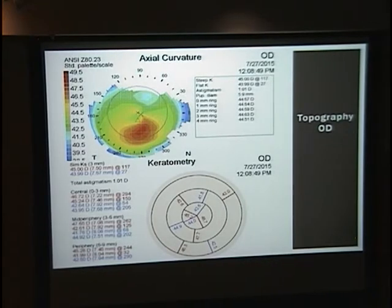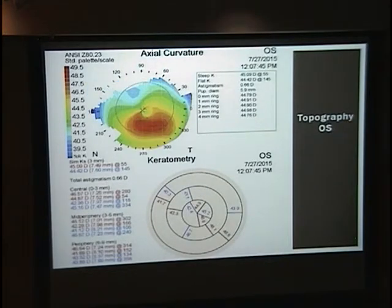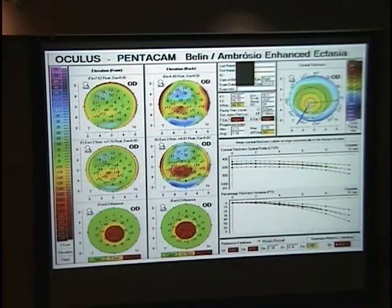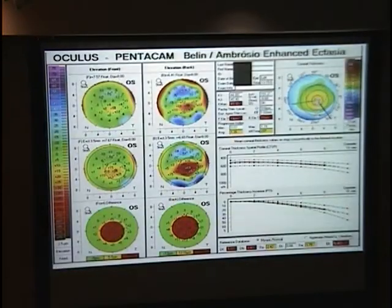Again, this asymmetric appearance with inferior steepening. And this is the left eye, which has already had cataract surgery. He came over to the Moran and got some imaging. And you can see he does have some subtle elevation in the back. This is an ectasia risk factor that's actually used for refractive surgery screening. But you can see there are some signs that he likely had keratoconus at one point, maybe has stabilized, but has evidence of posterior elevation and keratoconus. The same with the left eye.